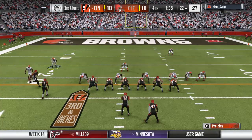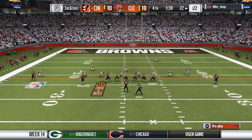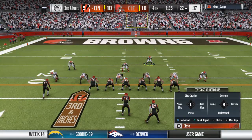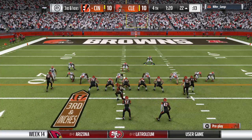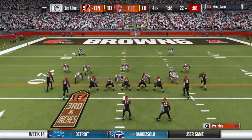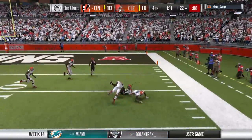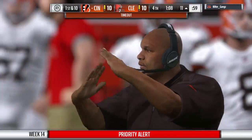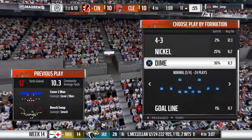The center receiver in motion to the right. And how about the dime look here? 6 DBs on 3rd and inches. Daring them to run the ball. Looking to jam the receivers at the line here. Press coverage look defensively. He's going to find his running back. It's complete. And he gets the first down yardage before he's brought down just outside the 10 at the 11. And now a timeout called defensively by the Browns.